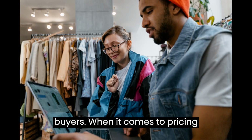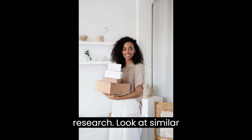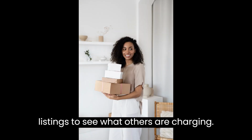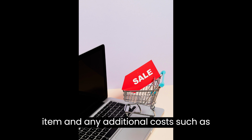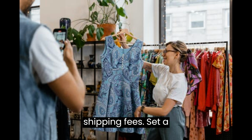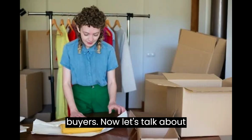When it comes to pricing your item, it's important to do some research. Look at similar listings to see what others are charging. Take into account the condition of your item and any additional costs such as shipping fees. Set a competitive price that will attract buyers.